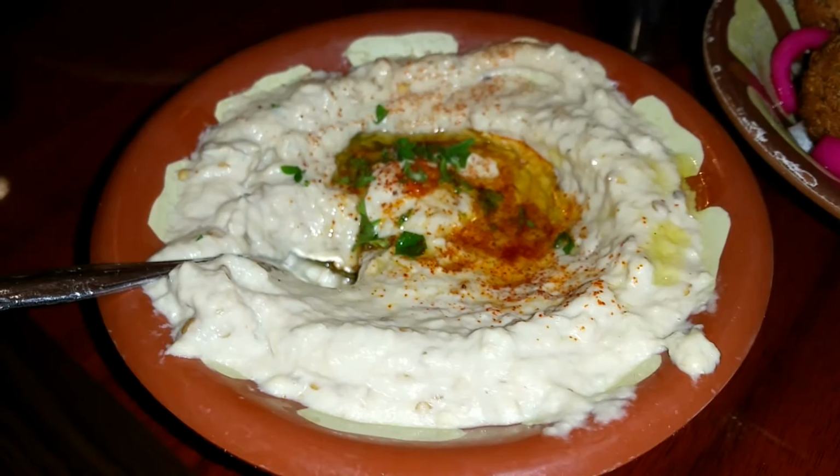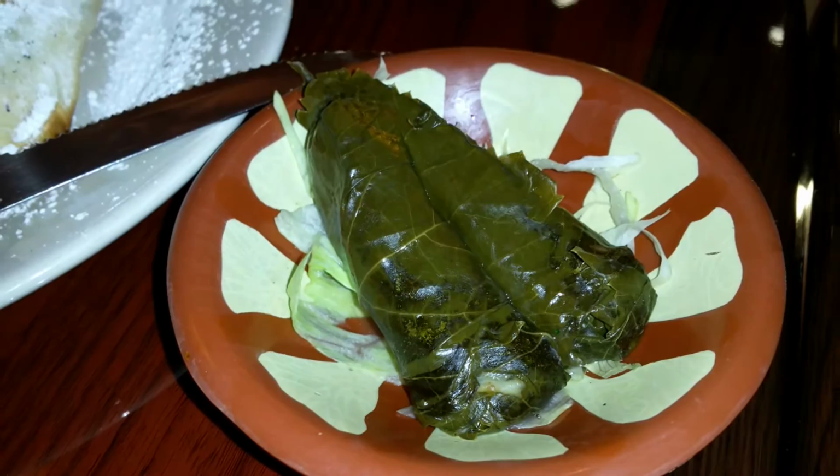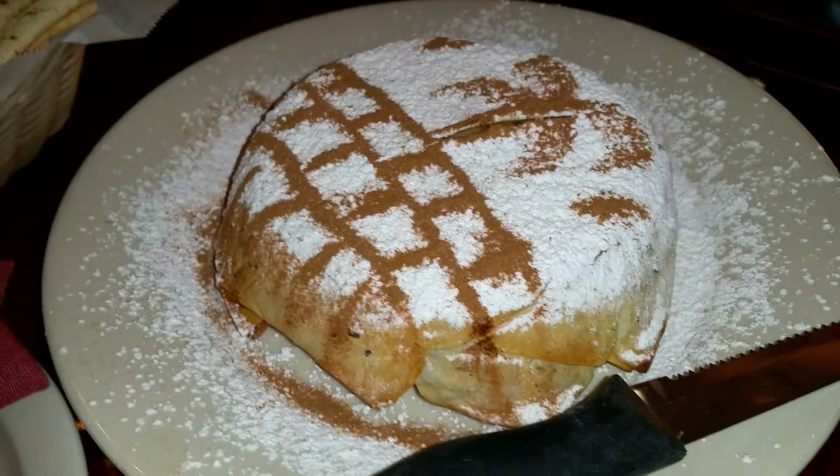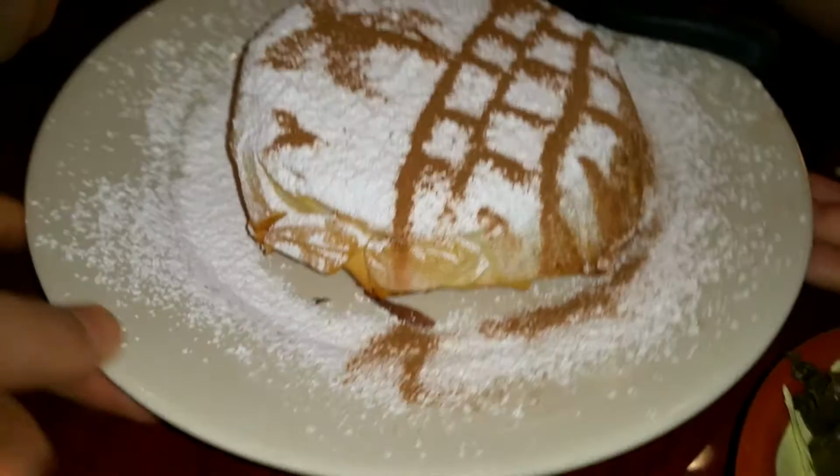All right. I want to cut into this and see what this is like. It's got some grape leaf. I don't know what this is. Right? What's this called? The chicken basilla? Yeah. This looks kind of good. Look, it's got a palm tree in there. They did it by hand. You see it? Yeah. We're going to cut into this in a second.